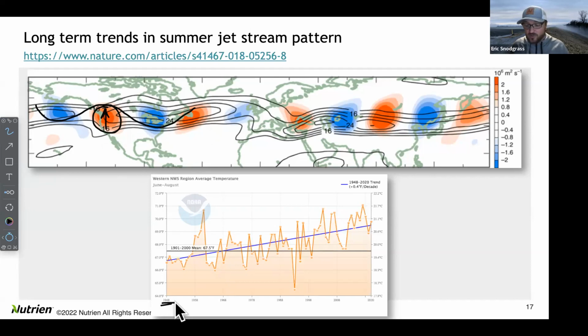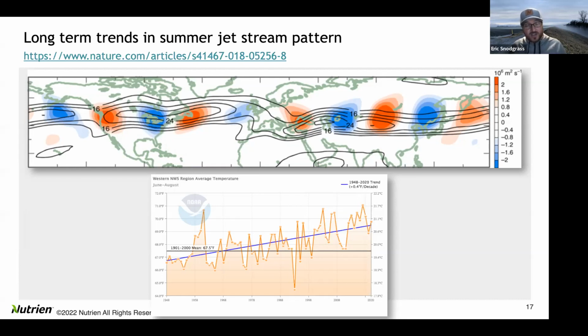Since 1948, we've observed an increase in temperatures from June through August for the Western United States region from an average of about 66.5, now up to 69.5. That's 0.4 degrees Fahrenheit per decade, or about 3.5 degrees in total. While that's all occurring, we've had more troughs of low pressure around the Great Lakes. The net effect is increasing evaporation rates in the west, decreasing them in the east, while increasing the rainfall rates in the east. This is the most important bit about climate change research that's happening across the United States, the systematic changes in the jet stream.